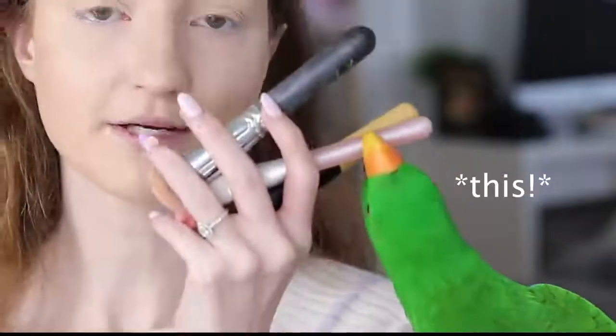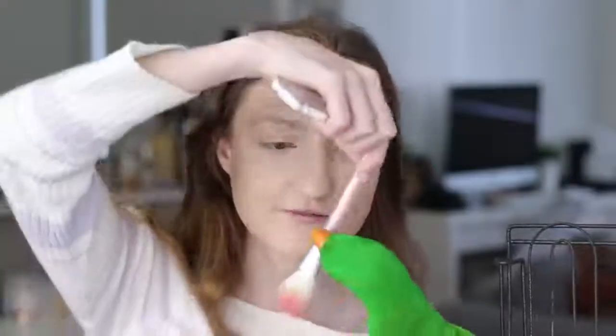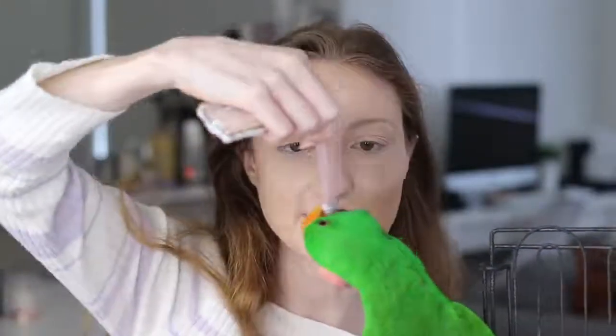I don't even know, one of them's pink, I got it from Claire's. One of them's a Sigma Round Top Kabuki. One of them's just like a no brand. He can choose one of them. Which one? Oh, the pink one, good choice. That's a very good choice, but I'm going to need it back now.